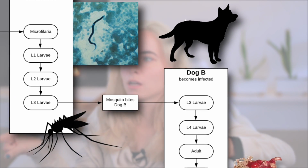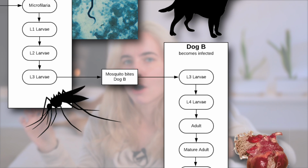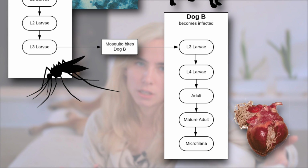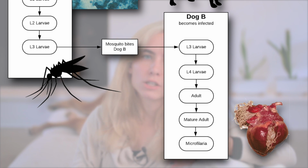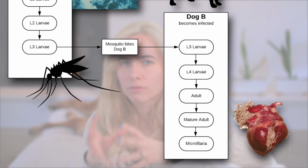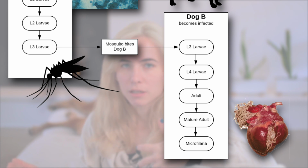So when that mosquito then goes and bites dog B, it's passing along the L3 larva into dog B. The larvae then start to mature and go through circulation, turning into the adult worm like we already discussed. But what's interesting about it is it has to undergo that stage of development in the mosquito. So the mosquitoes are definitely a really critical part of the overall life cycle of Dirofilaria immitis.